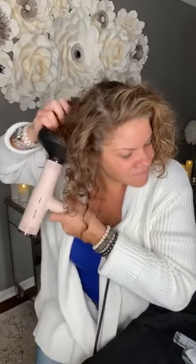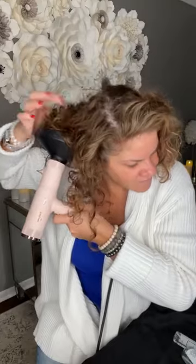Now, if it's not totally dry, that's fine. We can just kind of finger scrunch it. I don't know how the back is. I didn't really do a lot of concentrating on the back. Hang on. Let's just give a little bit of Salt and Sea spray back here. There we go.